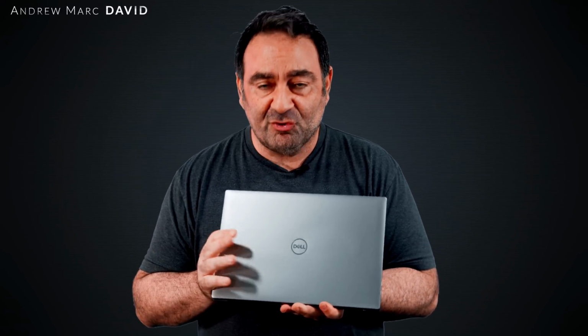The display, 14 inches, QHD Plus, 2560 by 1600. Very, very nice, a really bright display, 527 nits. It's absolutely gorgeous. I don't have to say more. Really good performance. Like I said, battery life is really good.